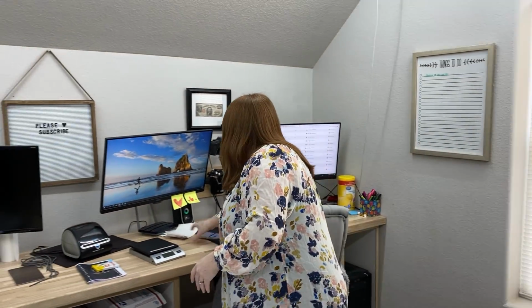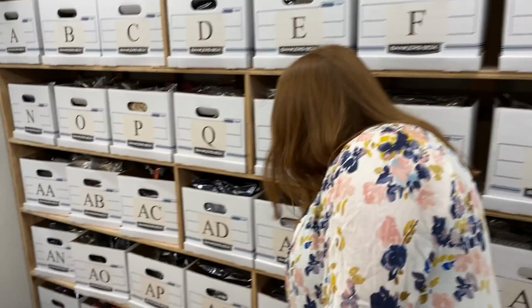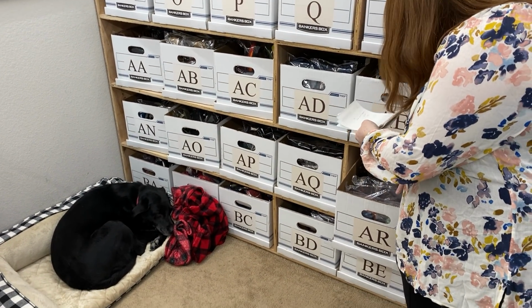Hey, friends. All right. AR. Hi, Reese. Reese is actually kind of stressed out a little bit because of all the work going on downstairs. He doesn't know what to think when we're tearing up carpet and stuff. Where to lay, where to sit.